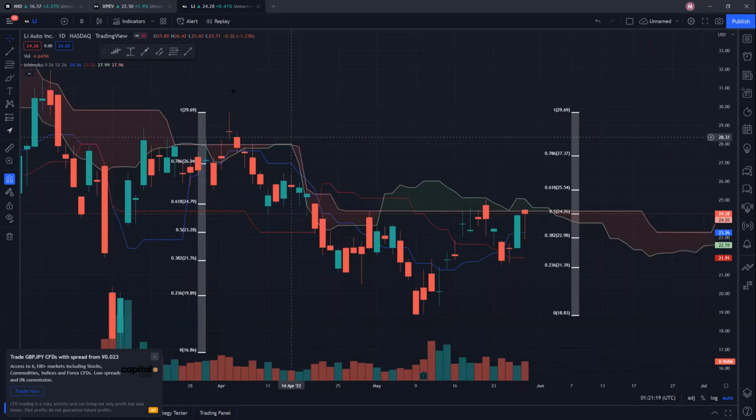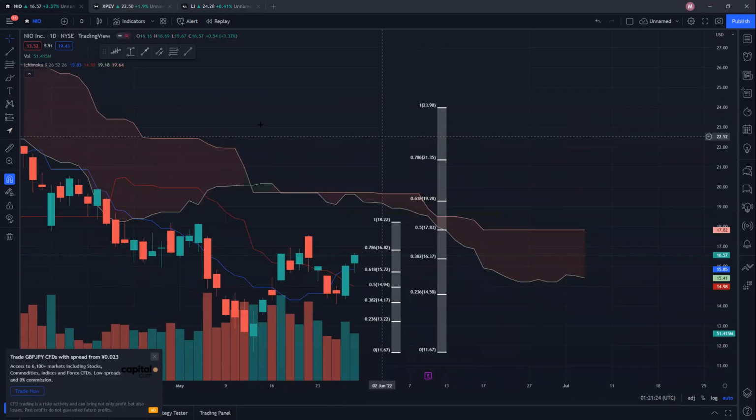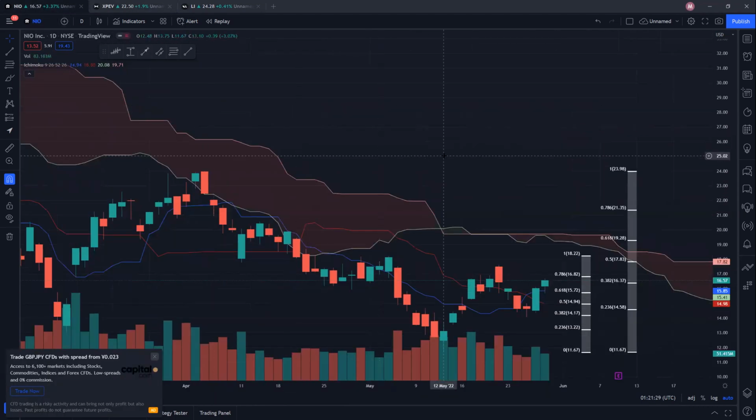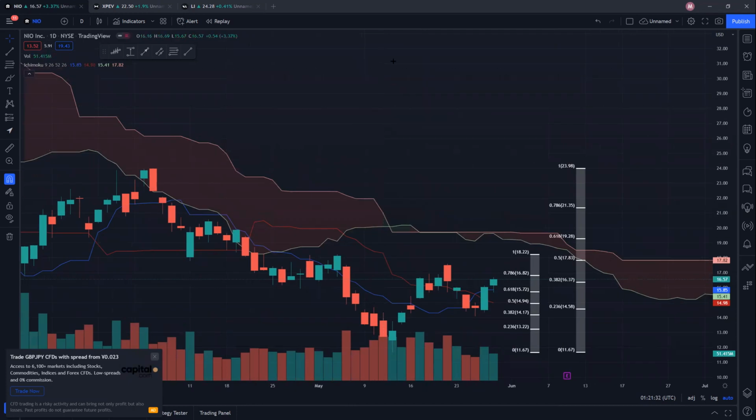So of these three stocks, Li Auto and NIO seem to be going back up quite strongly, while XPEV seems to be lagging behind. We shall see if there's any more buying pressure next week, and hopefully we can continue the momentum up. If there are any changes, I'll give you guys an update.